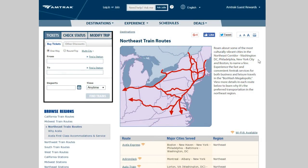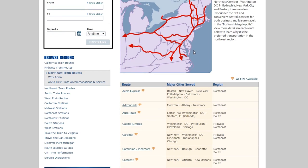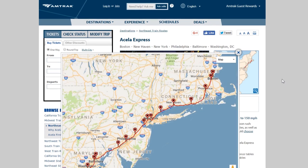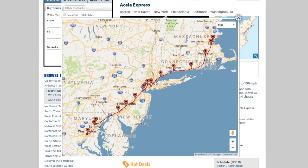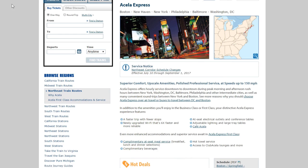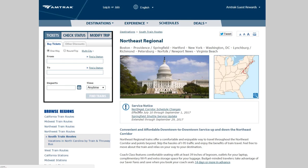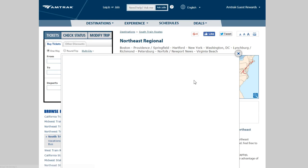So what kind of stuff are we going to be putting on this map? Well, we're going to be focusing on the Amtrak Northeast train routes, and you can see there's plenty of routes for us to put in. The classic route is the Acela Express route, which runs from Boston up in the north, all the way down through New York, through Philadelphia, down to Washington. But there are plenty of routes which extend off this main backbone. If we take a look at the Northeast Regional route, you can see that this adds a few spurs.